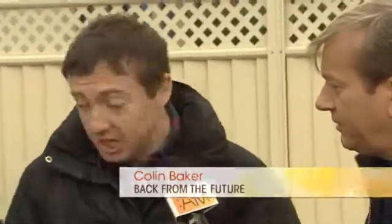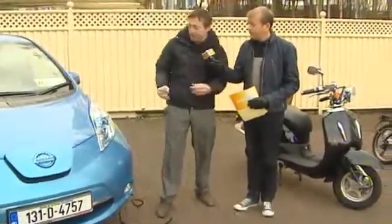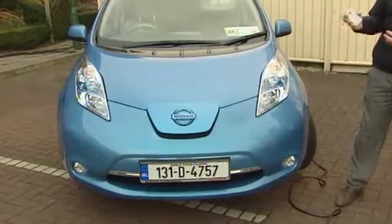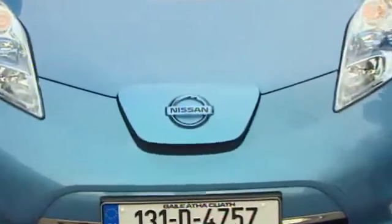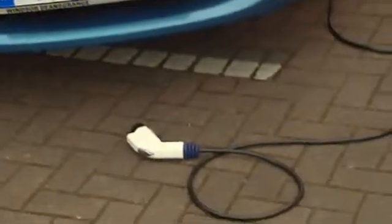I'm so excited about this technology this morning because I've been very much researching it for the past few years. A couple of years ago we actually featured electric vehicles, and they were cumbersome and awkward and not necessarily that efficient. Technology has come on in leaps and bounds in the last couple of years, and this is the latest and first properly practical, convenient, totally usable, comfortable family car that's totally electric. This is a Nissan Leaf, and this is 29,000 to buy.